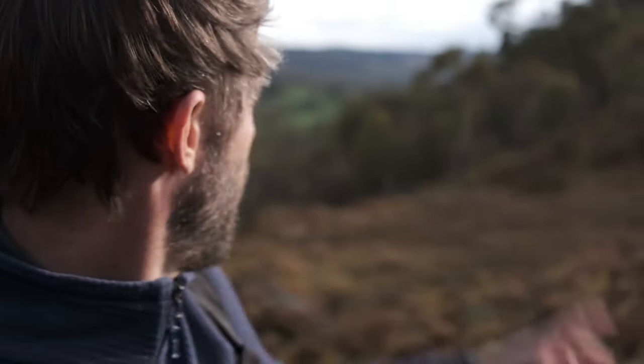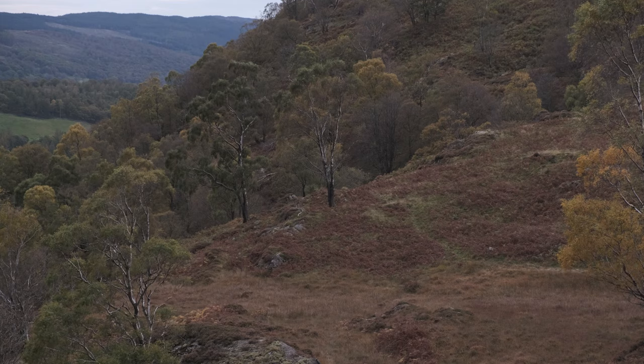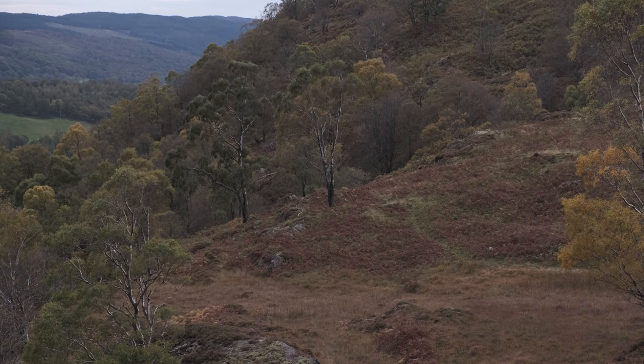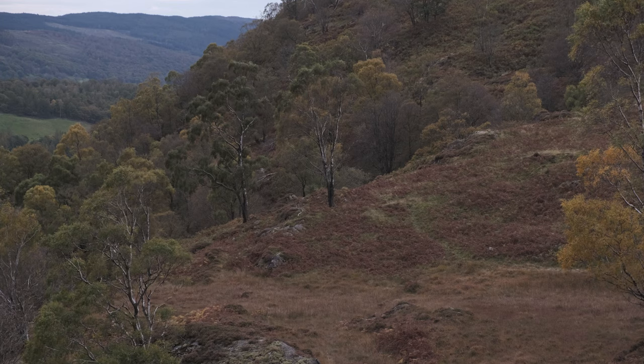So I really like the look of these two trees here. I don't know if you can just see behind me. I think they look amazing. The problem is, now I've come down the mountainside a little bit, they're poking up into the sky. So that's not really gonna work at all for this particular shot here. I think what I need to be is up there on the mountain.